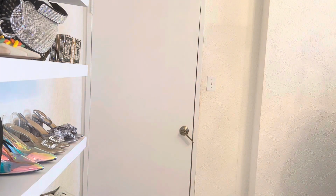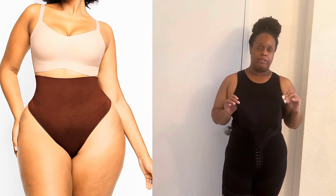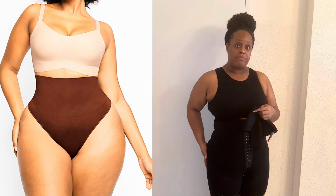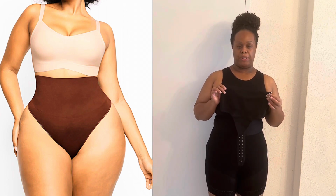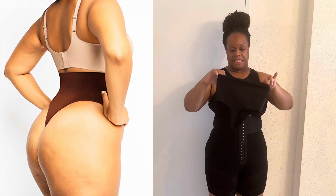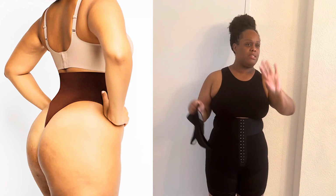Speaking of underwear, so they actually have... and I got this one. Now I'm gonna be honest, I kind of panicked when I opened this because I could have sworn I clicked on the button for the full brief a million times before I hit complete my order. And then I got a thong. So I haven't worn a thong in decades. My bum is just, it's too big. It's not flattering. Everything's moving and jiggling.